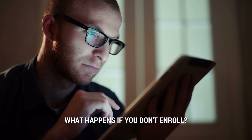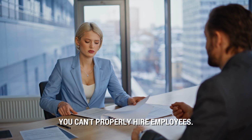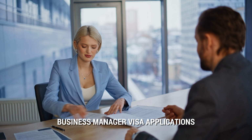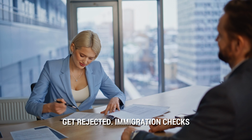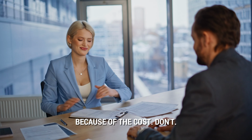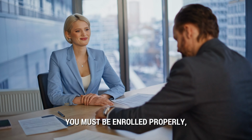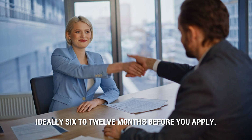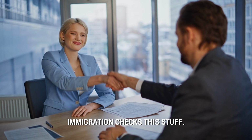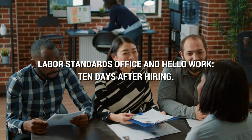What happens if you don't enroll? You're violating the law. They can order retroactive enrollment plus penalties, often over 100,000 yen. You can't properly hire employees. And here's the big one. Business manager visa applications get rejected. Immigration checks social insurance compliance. A lot of foreign founders try to delay this because of the cost. Don't. If you're planning to apply for business manager visa, you must be enrolled properly. Ideally 6 to 12 months before you apply. Immigration checks this stuff.